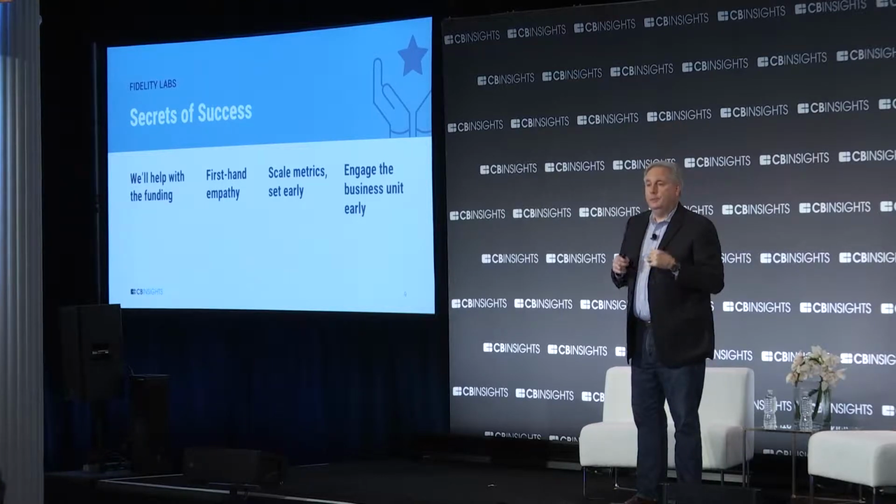First-hand empathy, a big part of our methodology is around design thinking, and that is for all stakeholders. So are the business units happy where they're heading? Are the customers happy? Are all the other constituencies? And that continues throughout the process. And then scale metrics. In the beginning phase, we have very much startup metrics around milestone delivery. Are we able to bring a prototype? Are we able to take it to market? And then they switch to, are we able to get a first customer? Are we able to grow from that?